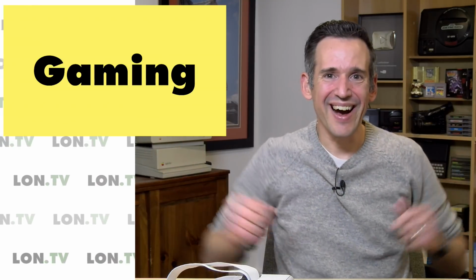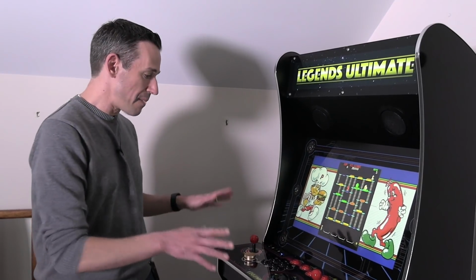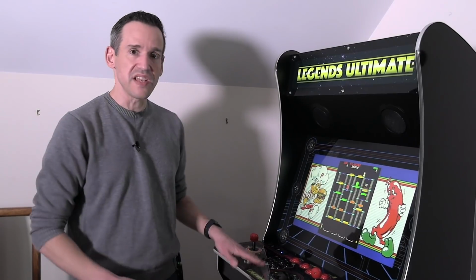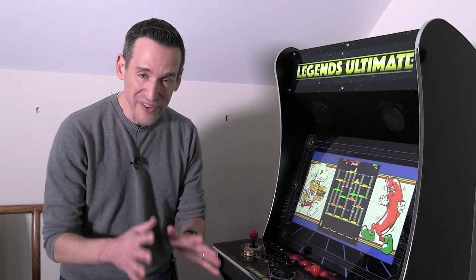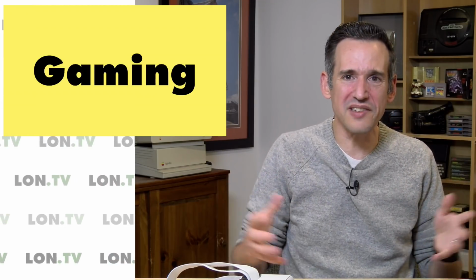And if you don't have enough room for all of those little arcade cabinets that you'll see at retailers and on Amazon, this is a nice all-in-one unit that can give you everything in one package. And that is the AT Games Legends Ultimate. And I was really surprised that AT Games put out such a high-quality product because they haven't always been known for the best quality stuff out there. This one is definitely the exception.